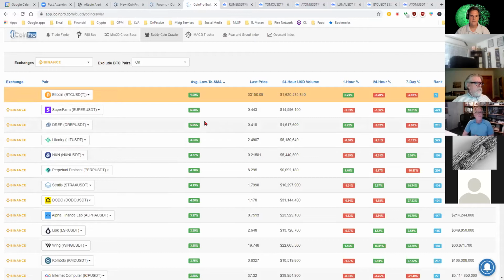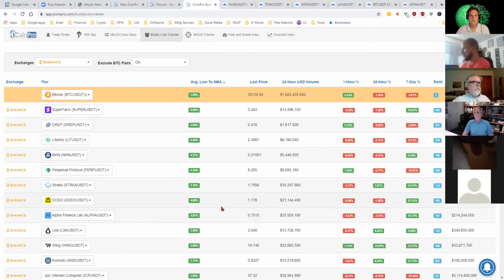Unfortunately, we've only got two values over 5%, and they're barely over 5%. I'm looking for 5% or higher on these. When they're 8, 9, 10%, they usually have room to move. We were getting a lot of those during the bull market. But with the way Bitcoin has slowed down and the volume has really dropped quite a bit on both Bitcoin and the altcoins, these numbers have dropped considerably as well.